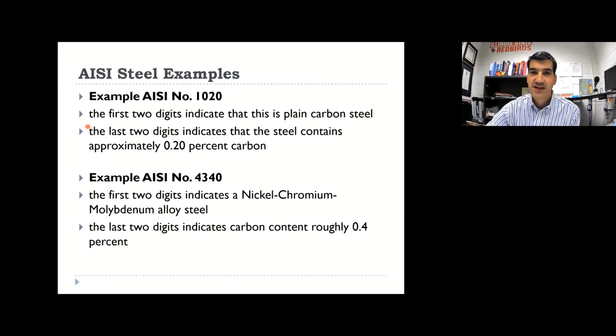Here are some more examples. 1020, so we know that it is plain carbon, and the 20 tells us that it is about 0.20% carbon. Another example, 4340 steel. The 43 tells us that it has nickel, chromium and molybdenum in it. If you want to know the percentages, you go back to that table I just showed. It'll tell you the percentages of each of those. And the last two digits, the 40, tell you that it's about 0.40% carbon.